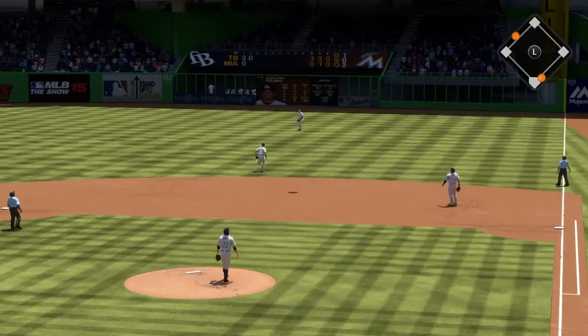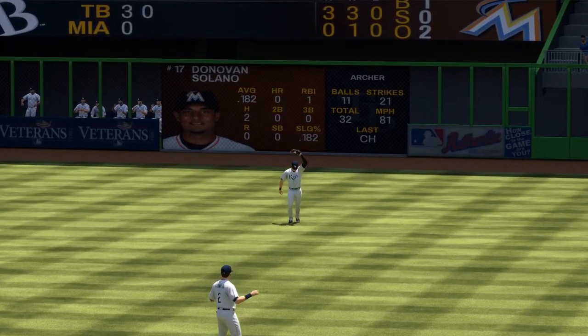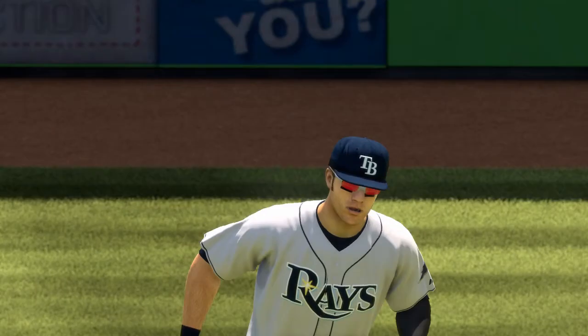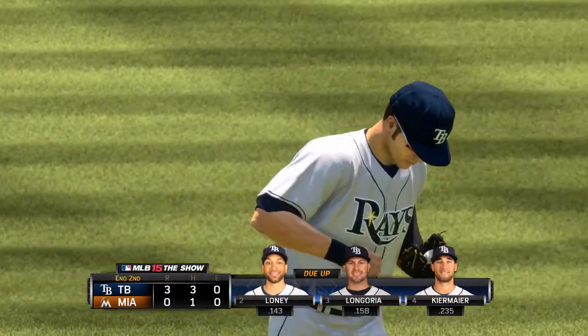Here's a fly ball now, lifted in the air out to right. Kiermaier is there, and he'll make the catch to retire the side. 1 left for Miami. Still down 3-0.